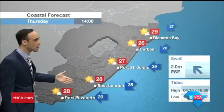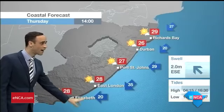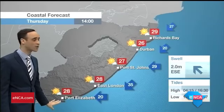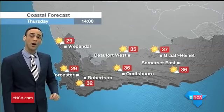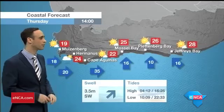Not quite as hot along the coastline, 28 degrees for East London and Port Elizabeth. Finally, PE, you have lighter winds heading your way today, only at 20 kilometers per hour. Very hot for the southern interior with berg winds affecting the Karoo, and as mentioned, we are expecting some strong winds up to about 50 kilometers per hour around Beaufort West.